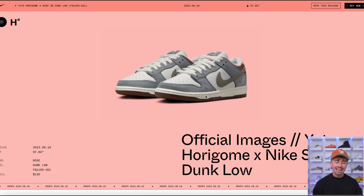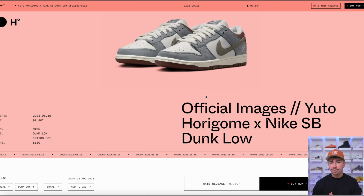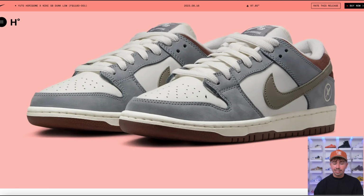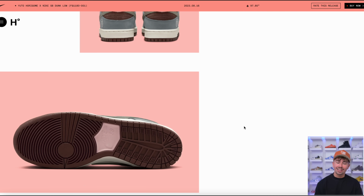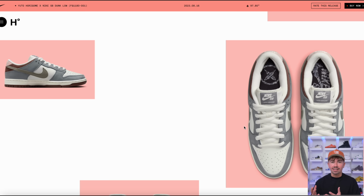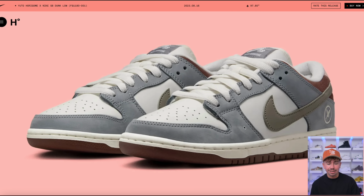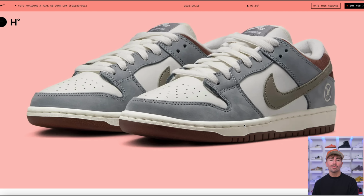Alright, we got some new official images of the Yuto Horigome Nike SB Dunk Low. These things are going to be dropping this month, and I think these official images actually confirm that. You can take a look at these things. You've got nice suede covering the upper. I'm hoping these things feel really good in hand. These things are very, very well done. It's just a really nice, aesthetically pleasing colorway, a lot of earth tones, and I just think it's a pair of shoes that's not trying to do too much. These are going to be set to drop on the 16th of August this month.